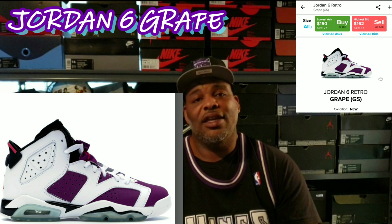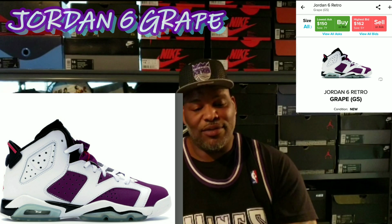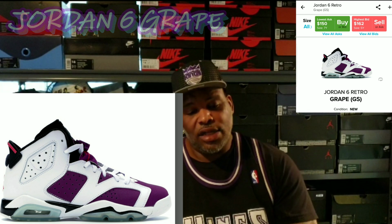Dope. The Jordan 6 Grape, a GS sneaker, predominantly white with the purple hits, clear sole. Do I like this? Yes, I like it. You know what I'm saying? I fuck with the purple. You know me.